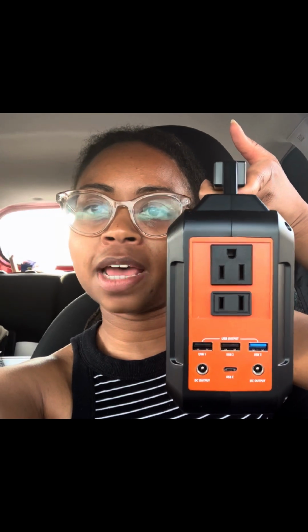You want to see it? Here's the generator. It's by Marlboro. This one is 100 watts AC power output, and then 167 Wh, I don't know what that is, of battery power. And this works just fine for my laptop. It only has one AC plug, that's the top one. The bottom AC plug doesn't have that extra hole, and then there are two USB ports, two DC outputs, and a USB-C port.